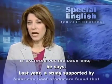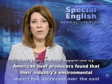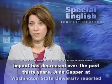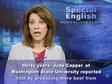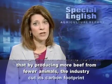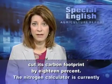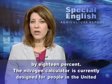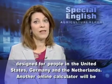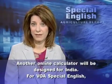Last year, a study supported by American beef producers found that their industry's environmental impact has decreased over the past 30 years. Jude Capper at Washington State University reported that by producing more beef from fewer animals, the industry cut its carbon footprint by 18%. The nitrogen calculator is currently designed for people in the United States, Germany, and the Netherlands. Another online calculator will be designed for India.